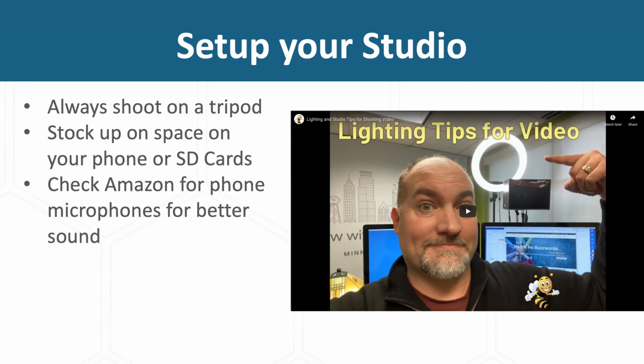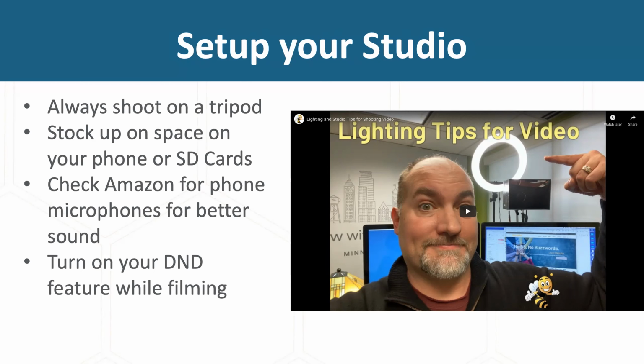In addition to that, sound is important. So if you try shooting a video and you're not really comfortable with the sound, check on Amazon. You can get phone microphones, or you can get ones that plug in for it to get a little better sound. If you are going to use your phone, turn on your do not disturb feature while filming. That is critical, because the last thing you want to have happen, and this happens to me more times than I care to admit, is my mother will finally decide that that is the time she's going to text me when I'm trying to make a funny video.